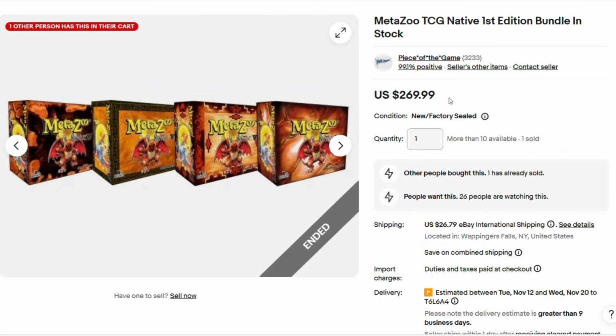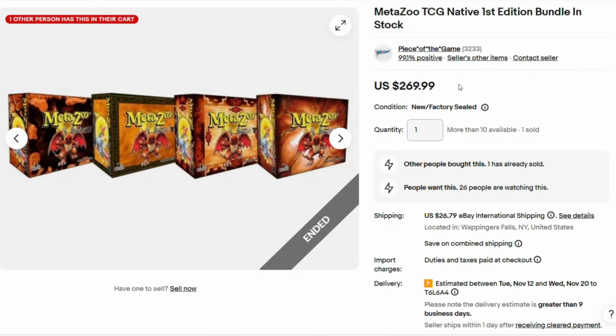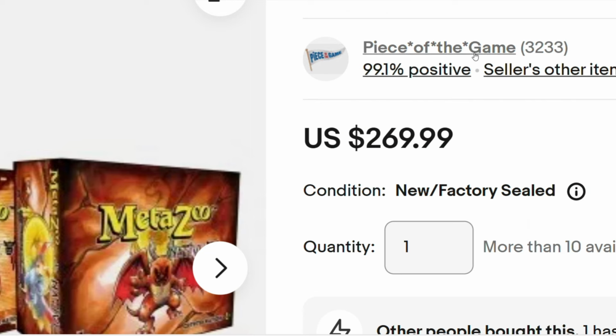Here we have a first edition Native bundle. So what do you get for $270? They have more than 10 of these bundles available. One sold though. So for $270 you get a Native booster box, a Native spellbook, 4 Native blisters, 1 of each pack art, 5 Native theme decks, and 1 Native release event box, 12 total items. So if you're looking for a good variety of Native product for $270, check out Piece of the Game on eBay.